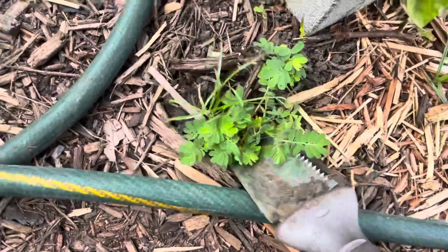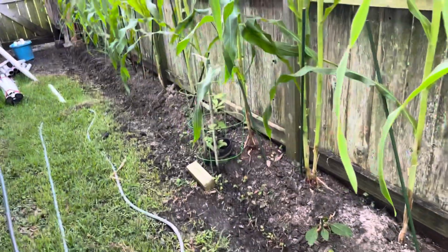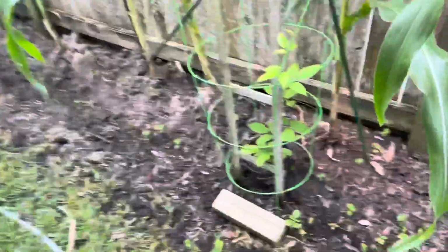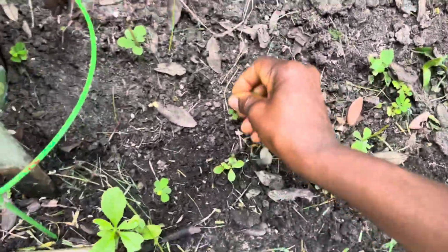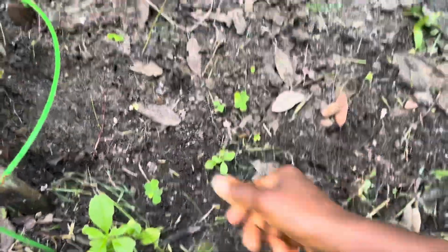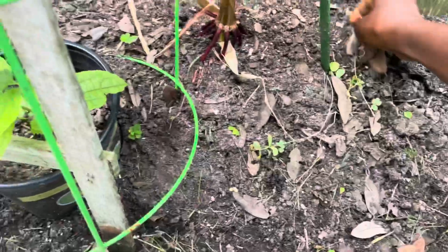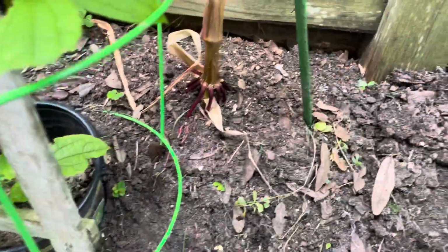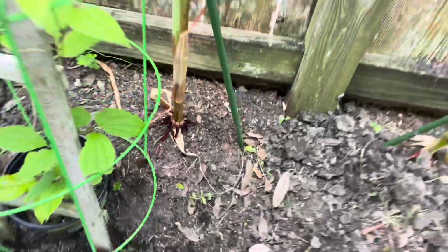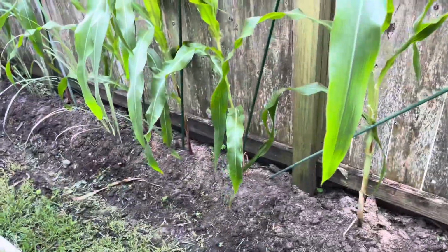So one of the tips for me to keep my garden weed free is that I try to weed as often as possible. If it starts to show up, I try to get it out as soon as I see it. For example, these ones, the younger they are, the easier it is to pull out, and maintaining is better than catching up, if you will. If the weeds start to get too much, then it's very difficult to keep your garden weed free. So I stay on top of mine. Every time I'm out here in the garden, I pull out weeds.